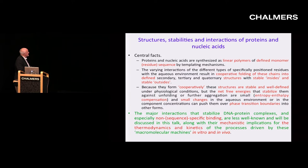So the central facts of this are well known in part. First of all, we're dealing in all these cases with linear polymers of defined monomer sequence, and they're synthesized by templating mechanisms, so they all have to relate to each other. This is, of course, what resulted in all the protein crystallography that's possible, and the RNA crystallography, and so on. We're dealing with cooperative folding of these chains into defined structures with stable insides and stable outsides.